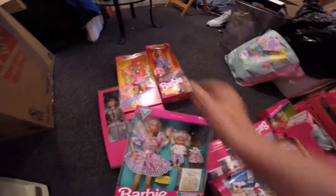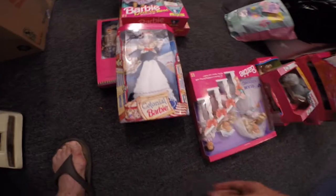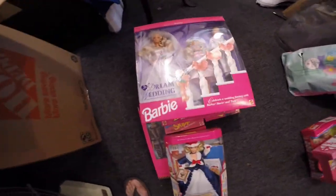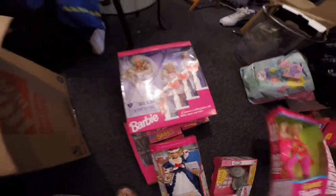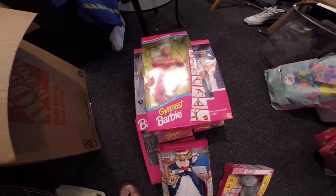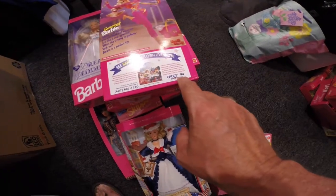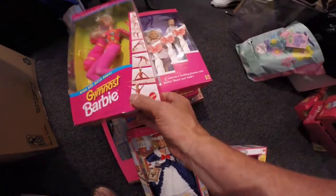But there's a Ken doll, Love to Read Barbie. Here's a Colonial Barbie. Interesting. And you got a dream wedding Barbie. It looks like Barbie finally got married. And a gymnast Barbie. Now this looks very much 80s. So it says Barbie poses just like a real gymnast. Let me look on the back of this and see if I can see any dates. There is a date there, Epcot 94. So I'm thinking these are late 80s, early 90s.